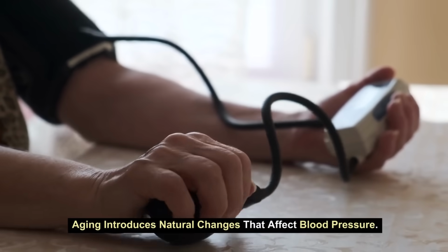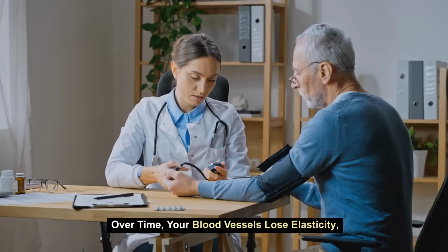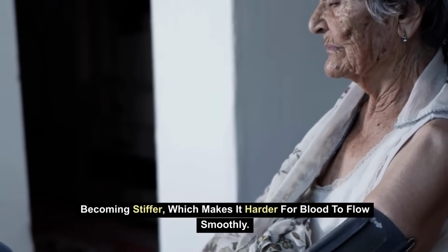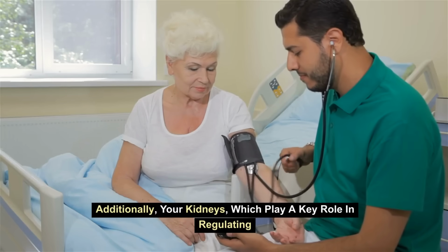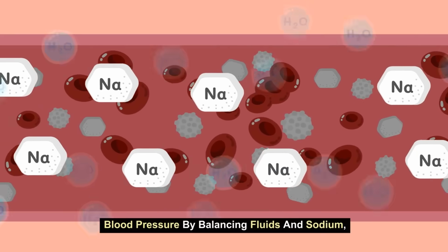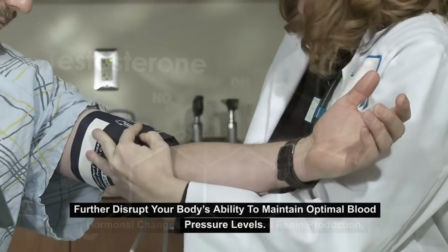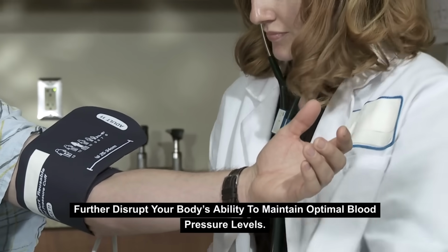Aging introduces natural changes that affect blood pressure. Over time, your blood vessels lose elasticity, becoming stiffer, which makes it harder for blood to flow smoothly. Additionally, your kidneys, which play a key role in regulating blood pressure by balancing fluids and sodium, become less efficient. Hormonal changes, such as reduced renin production, further disrupt your body's ability to maintain optimal blood pressure levels.